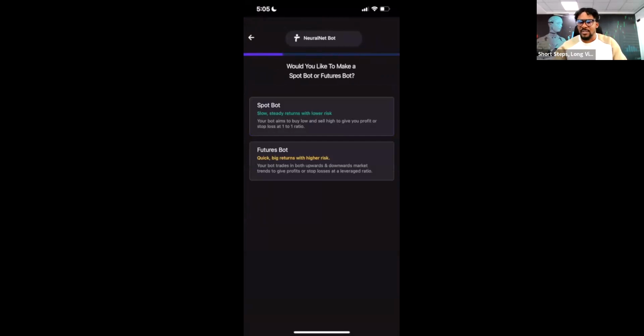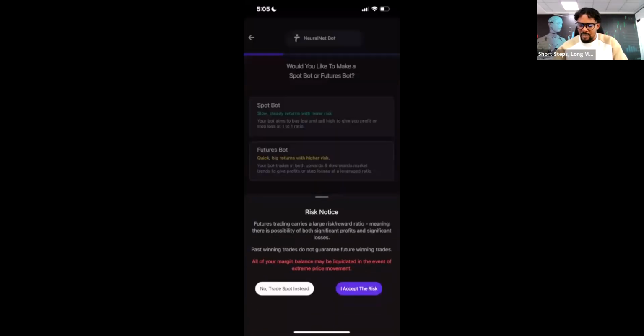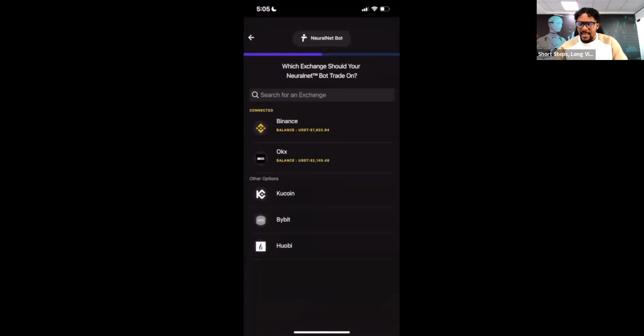Like we've always said, both are secure. Unlike trading with other bots that might have a different risk level with futures, for neural net, it's basically the same. So we can go for futures. And next, we want to select the exchange that we want to trade on.